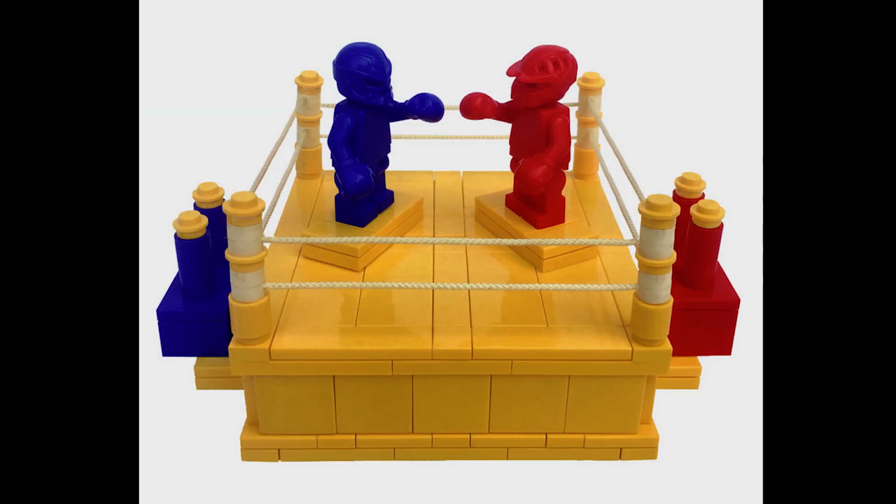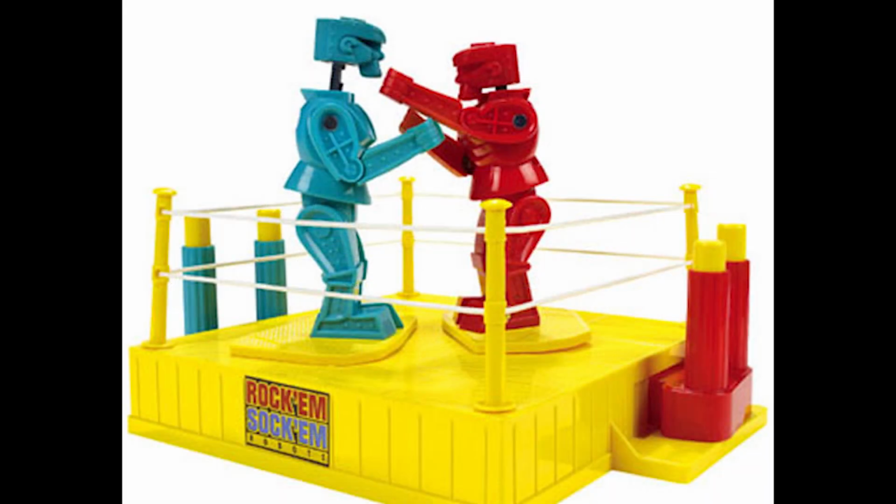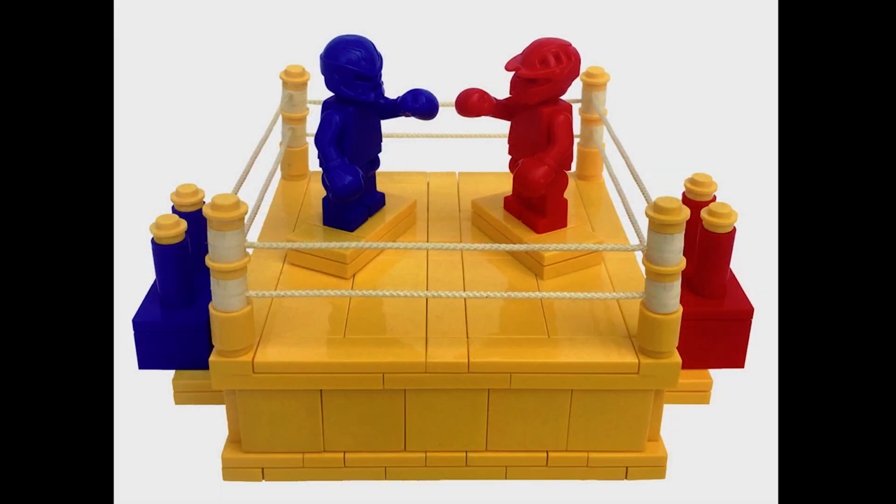This is a great little nostalgic build. We have a couple of Rock'em Sock'em Robots built by Bruce Lowell. This was a really great game to play as a kid, and probably still pretty fun to play today, though I haven't seen one of these things for quite a while. Maybe they still make them, I'm not sure. Anyways, they really got the minifig boxing characters to look really good. I like what they did for the heads, and this is just a really fun, clean little build.